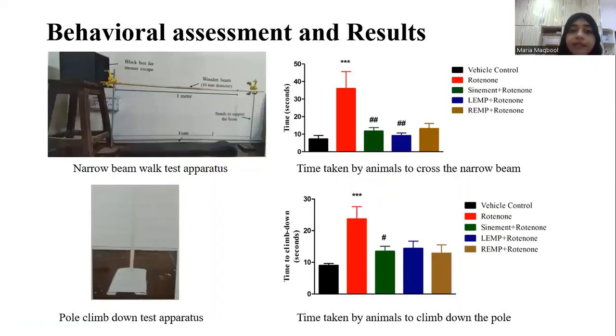The next is the behavioral assessment. After this, I assessed the animals behaviorally. For this purpose, I performed different behavioral tests. The first one includes the narrow beam walk test. This is the apparatus of the narrow beam walk, which consisted of a wooden rod, and the length of the rod is 1.5 meter, and it is 10 millimeter in diameter. This wooden rod is placed at 60 centimeter height, and both the stands were placed at the two ends of the rod.